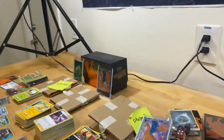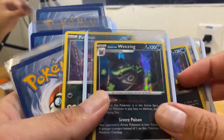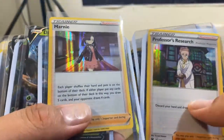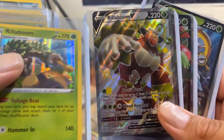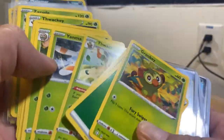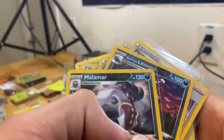So, let's see what I got. Looks like I got Black Energy, Weezing, two of them, Perrserker, Professor's Research, Marnie. All the full arts are coming out. This one, Venusaur. That one's nice. I didn't have that one. Venusaur. Oh, this one's nice as well. Oh yeah, now I remember this eBay break, all the leaves were coming out. It's pretty cool. Nice. These all are gonna be common. That one's nice. Not bad. Yeah. So those were my hits.